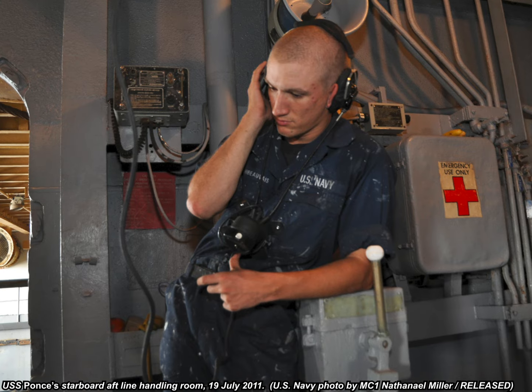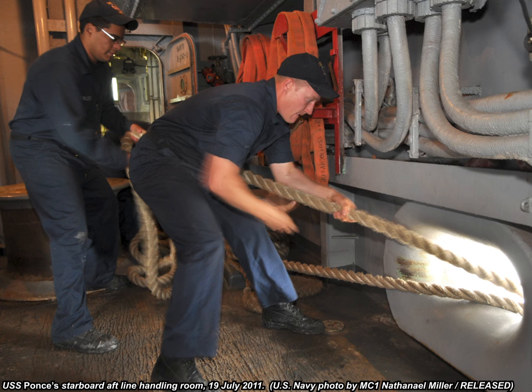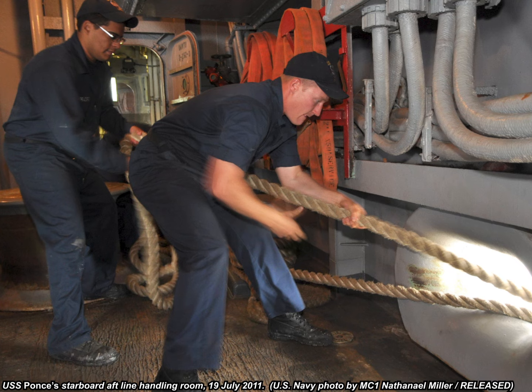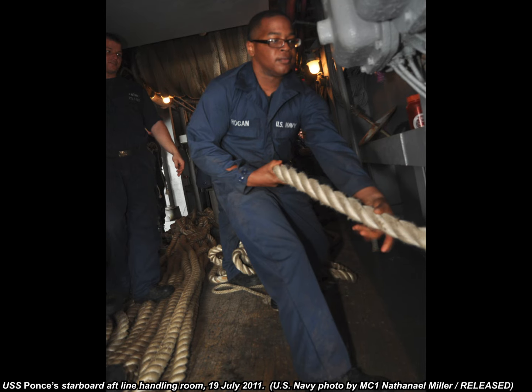I'd been aboard the ship 5 days, 3 of which had been at home unpacking. I didn't really know my way around. I didn't know how to get to the aft line handling rooms yet. Ponce's aft lines are handled from line handling rooms, which are located below the flight deck. They're not in the open air like the forecastle was. I would learn where that was by the end of this day, but at the moment I had to concentrate on what I could see and where I knew to be.